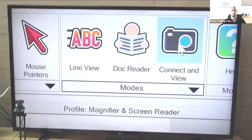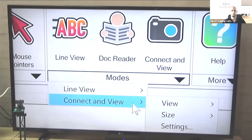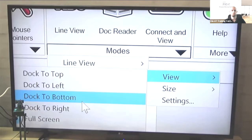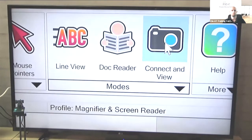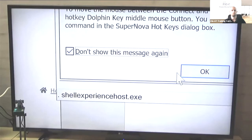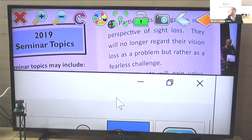Now, back to my connected view, there are some options I have underneath it. In the control panel, menu, settings, and then view, I'm going to dock it to the top. So now in the control panel, modes group, I've got the connected view check box on.